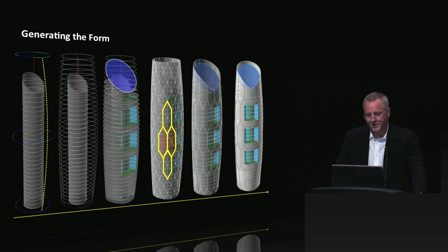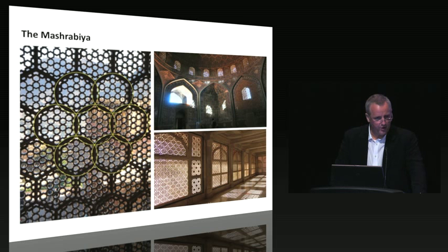So at the same time as this work was going on, we were very keen to find a way of protecting the most heavily exposed parts of the facade from the intense solar radiation and began to investigate how we might reinterpret the concept of the mashrabiya, a traditional device used to achieve privacy, reduce glare and solar gain. And we were also very keen to develop the mashrabiya concept within the same unified geometry.